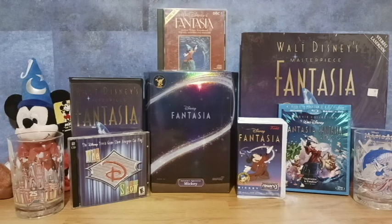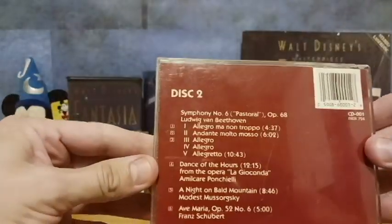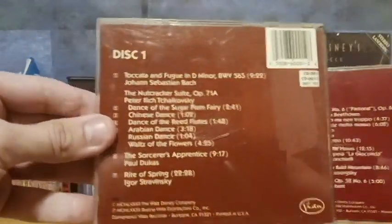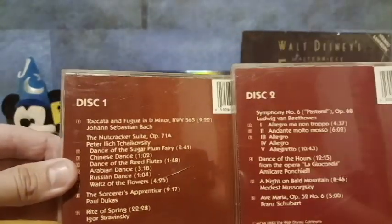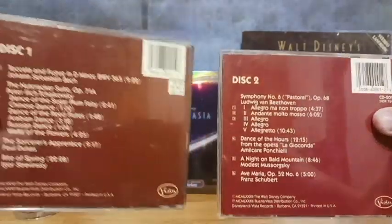Okay, so now, ladies and gentlemen, without further ado, I almost forgot. The CDs. These were my father's Fantasia discs that he got at a local CD store, and it's pretty cool. If you want to listen to all of the tracks from Fantasia, here they all are. Just the Nutcracker Suite, Sorcerer's Apprentice, the Night on Bald Mountain, and of course the Symphony No. 6 with Beethoven's score.